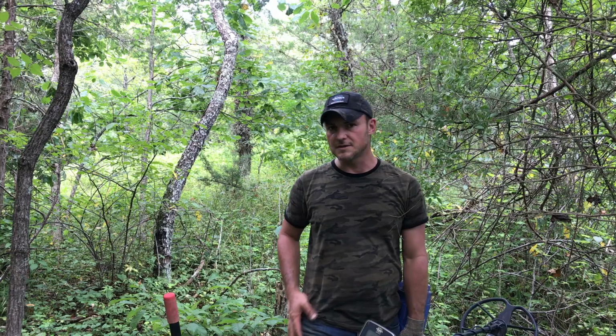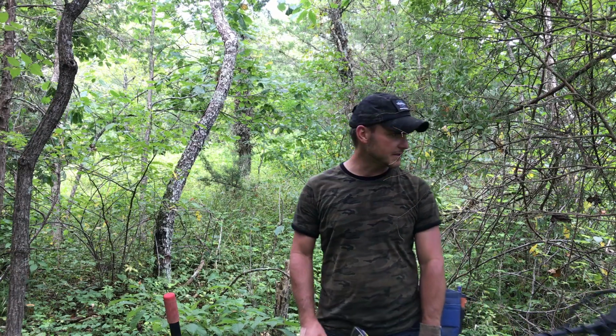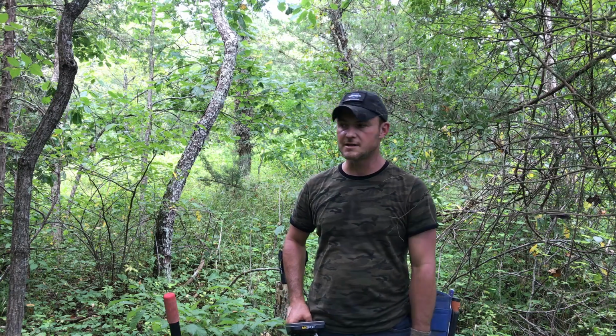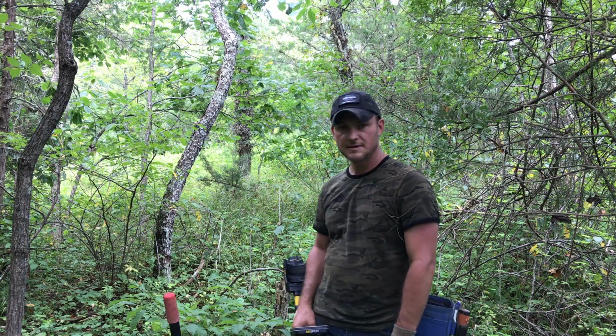It's hard to see everything with all the foliage on and weeds and stuff. I'd like to get in here and clear all this out so I can actually get to half of it, because I'm only metal detecting like 20% of it, and you can see what I found so far. A lot of it's not awesome, but who knows what else is in there, you know? Let's get back to it.